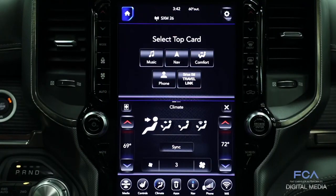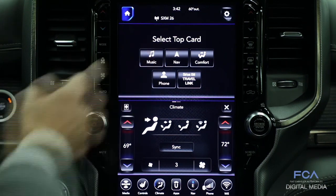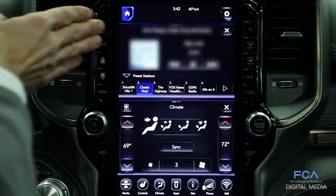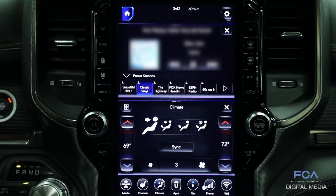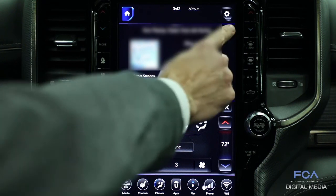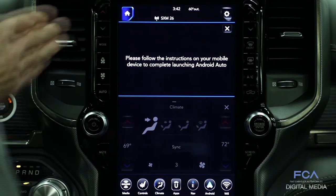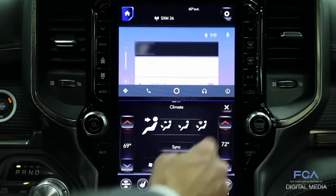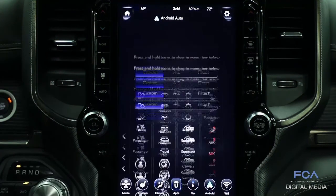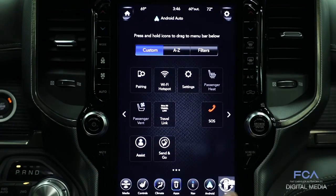This system is easy to use like all of our UConnect systems. You can use it in a split screen mode, and you can personalize what content you show on the top card of the display or the bottom card of the display. And with all of our 4th generation UConnect systems, this one supports Apple CarPlay and Android Auto. You can view that on the top screen while still maintaining other functions on the bottom screen. And you can drag and drop the apps you use the most to the lower menu bar.